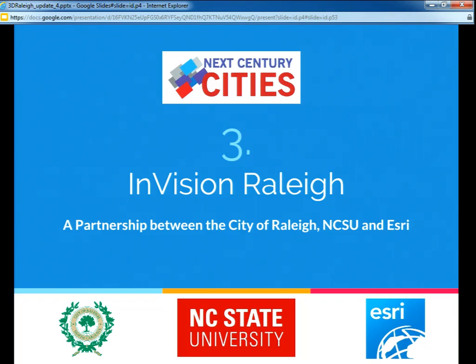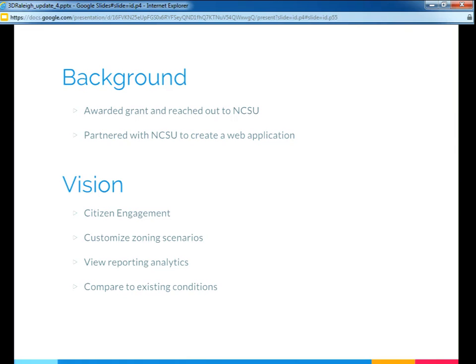But imagine if you would let constituents change that zoning, interact with that zoning, and see how it affected the envelopes. Maybe run some of that analysis that Reynolds was showing about impervious surface, potentially most flow area of office space. Maybe do some scenarios on office space rental costs or the availability of housing units, those sorts of things. So that's the vision of what we're proposing, and we're in the development stage now. So we can launch something in the summer.